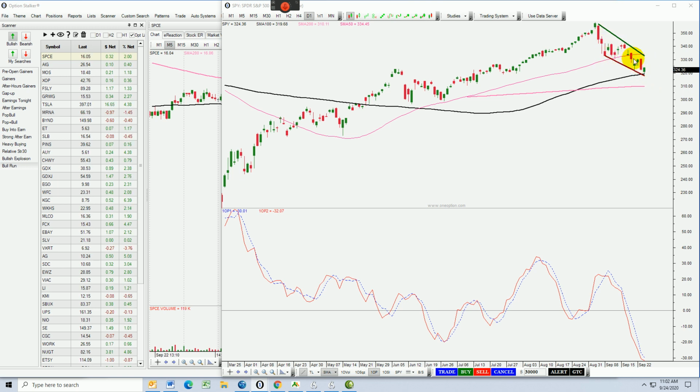Typically, these downward sloping channels are resolved when you have the lower end of that channel breached on a long red candle. That is a selling climax, and we'd be looking for a bullish hammer after that where we really probe below that 200-day moving average and we close on the high of the day. When I see that pattern, I'll know that it's time for us to aggressively get long. But until then, we have to be fairly passive.